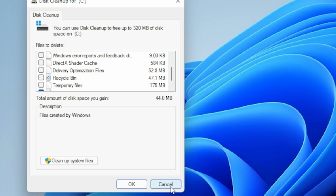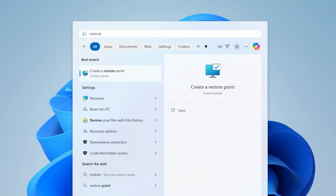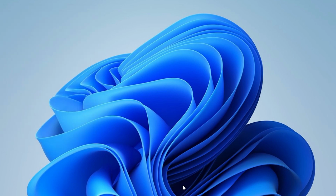If none of these solutions work and CHKDSK continues to hang, you might need to consider performing a system restore or even a clean installation of Windows. A system restore will take your computer back to a previous state before the problem began, and it might resolve any underlying software problems. To perform a system restore, type System Restore into the Start menu search and follow the prompts. And if all else fails, a clean install of Windows will definitely resolve the issue. But be sure to back up your data before doing this, as it will erase everything on your hard drive.